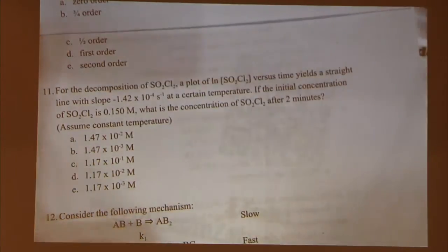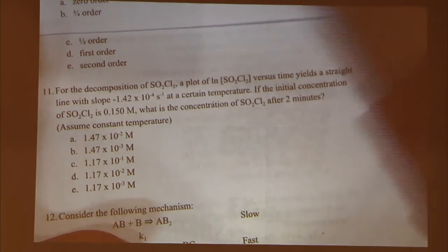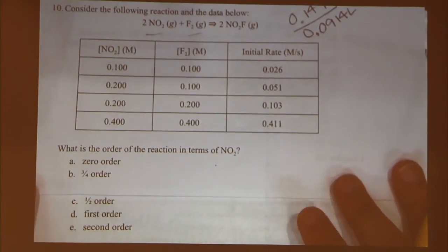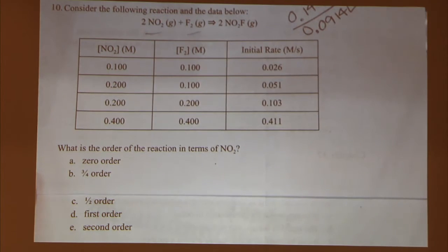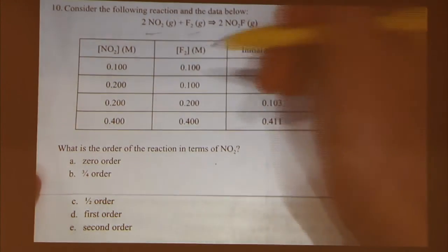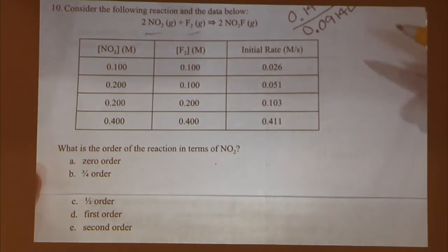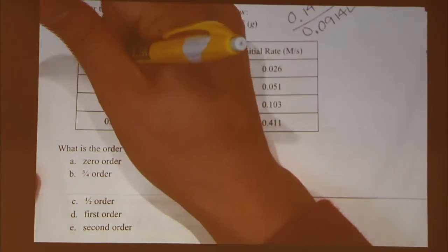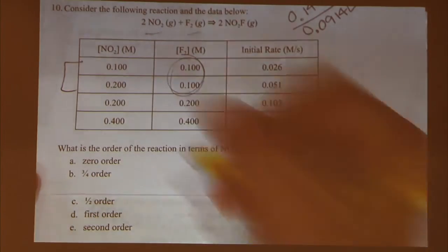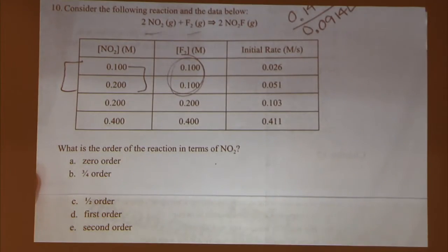We can compare and drop out F2, because we're looking at NO2 and F2. We can't just use the coefficients in our overall reaction. We can only use the coefficients if we're given the mechanism when we're looking at order and kinetics. So we can't just say it's second, because it's not. So we're going to look at our data, and we have the first two, which give us the same number for F2, so that will cross out, and we have different numbers for NO2. We want to look at NO2 for the order, so we just want to focus on that one.